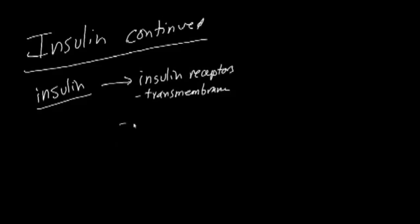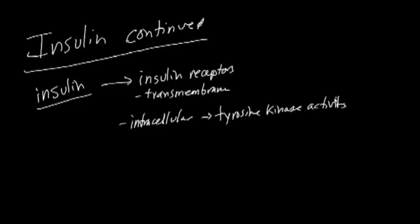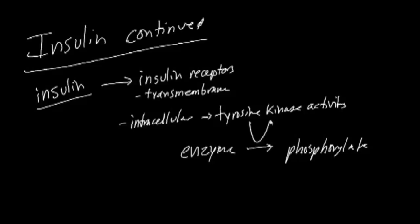So on the cytosolic side, once insulin has bound to the extracellular binding site for this insulin receptor, the intracellular or the cytoplasmic side, either one interchangeably, has a tyrosine kinase activity. The tyrosine kinase activity is going to add a phosphate onto stuff. So we're going to take an enzyme, we're going to phosphorylate it. So this tyrosine kinase is going to take an enzyme, it's going to phosphorylate it, and so we're just attaching phosphates onto stuff. Just adding phosphate groups, and those phosphates will come from ATP.